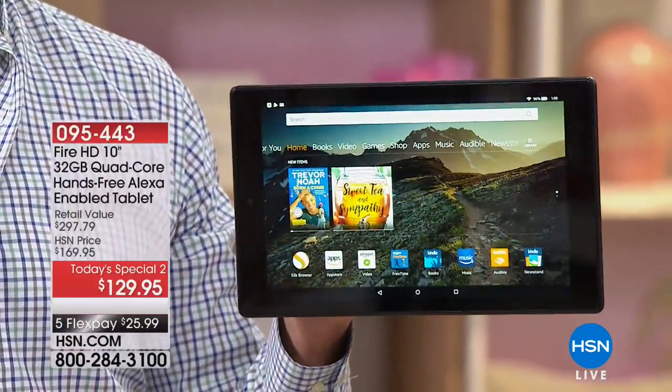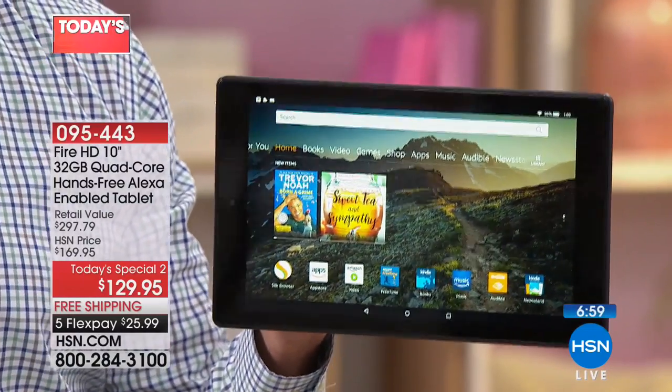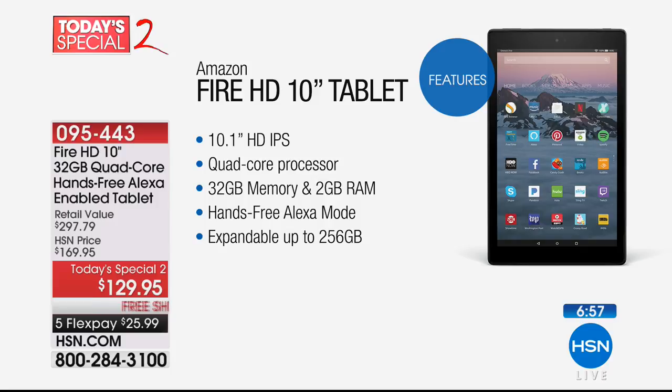All right, let's do this. We have a lot more to do in our next couple of minutes. I want to go through the features list so I can say I've at least said everything one time, even if I don't get to necessarily demonstrate everything to you one time. This is a high definition screen. So 10 inch high definition in-plane switching screen. It's 1080p. It's a laminated and bonded screen. So that's a really big deal as well. It is more responsive because of that.